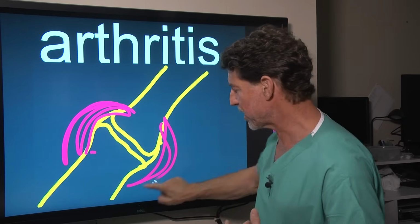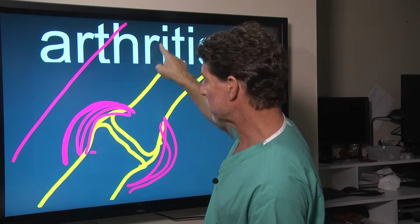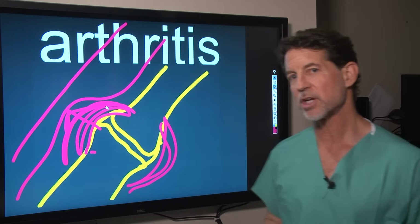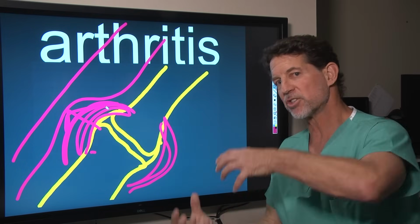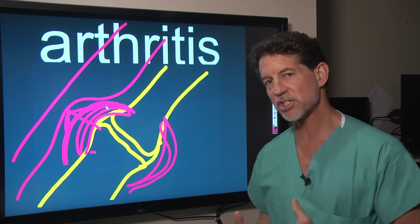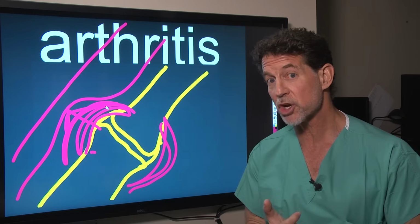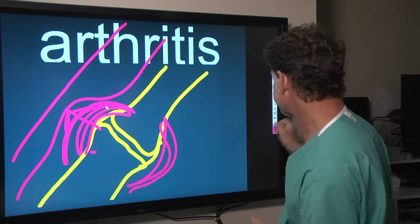Now, if this is a finger, it just gets bigger. But in the spine, when the nerves are traveling past here, these bone spurs are going to grow into the space and actually come in contact with the nerves. So arthritis is the most common process depositing bone. That bone starts to encroach into the spaces that are normally occupied by delicate nerves, causing either damage to the nerves, pain, or pain and loss of function.